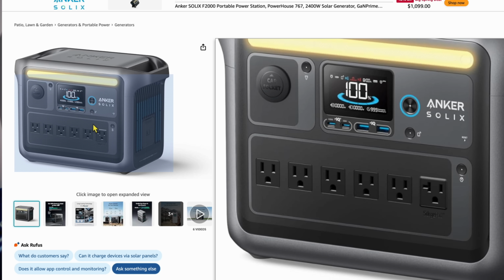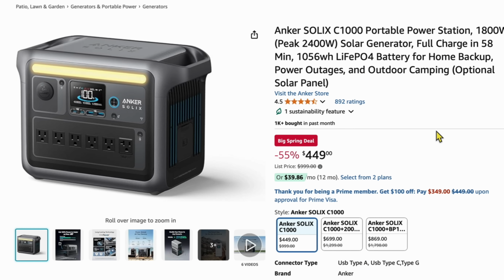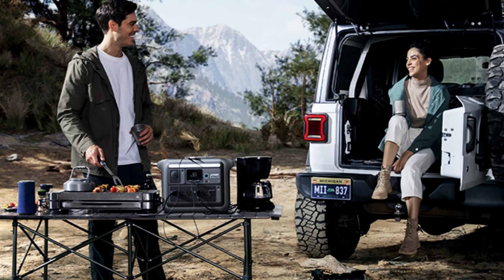You can see the front of it over here. It's got multiple plugs you can plug into, USB-A, USB-C. It's got the car socket there, a light on it. It's got all the readings on the side. So everything you need up to that 1,800 watts there. That's pretty incredible. Peak at 2,000, I guess it spikes up to 2,400. So overall, I think this is a great deal and probably one of the best deals on batteries as well.